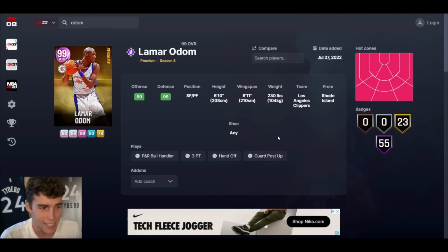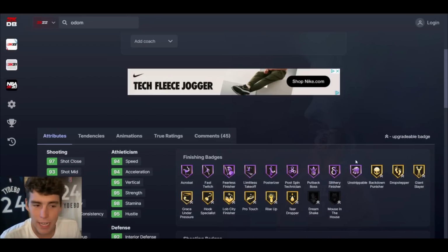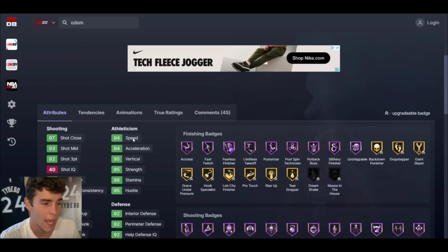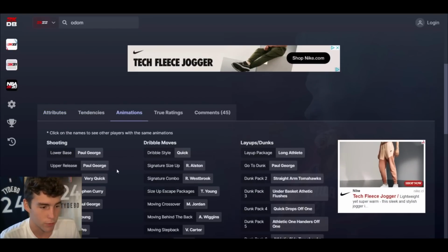DBG, I apologize to you, because this Lamar Odom card is really, really good in my team, coming in at number 8. Now, should he be this high on this list? Probably not, objectively, but I loved this card when I used him, and I think you can use him at any level in my team. As long as you like the Paul George base on very quick, you're going to like the card.